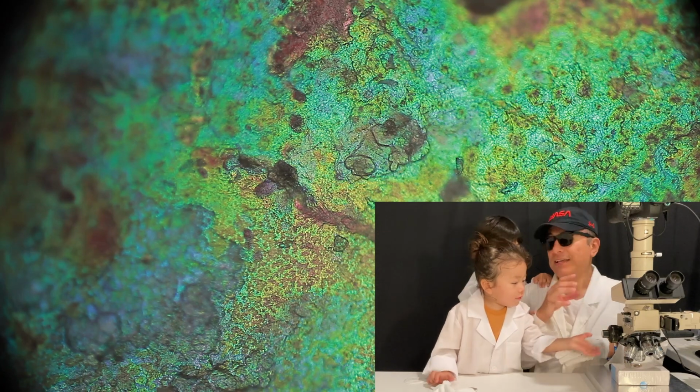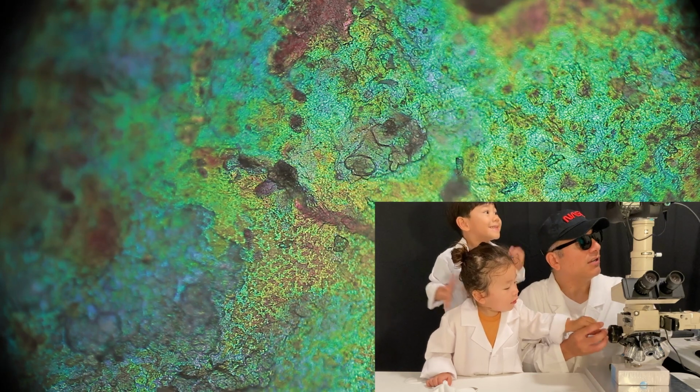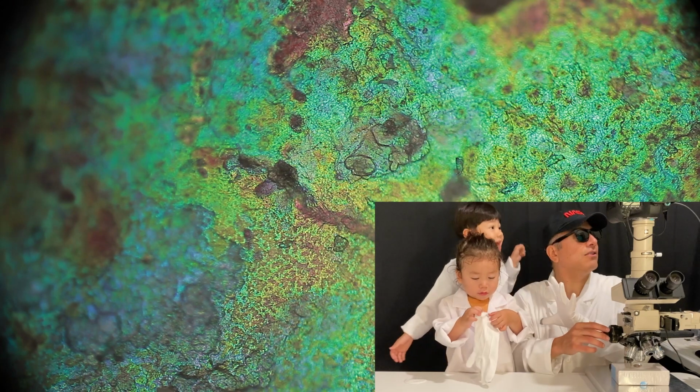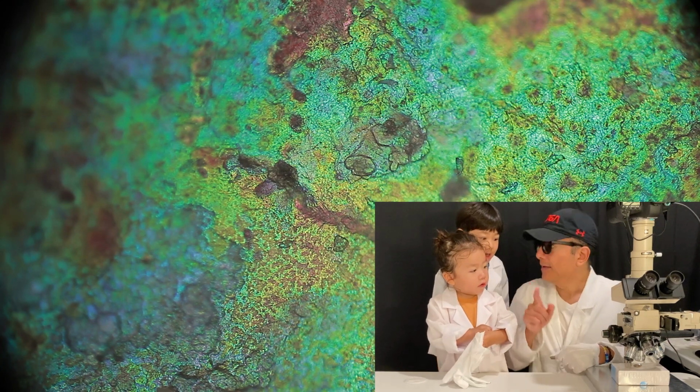So there he is. Look at all those little special cracks on his shell. Whoa. Those lines, beautiful colors. He was shiny when he was around. He's still shiny today, guys.